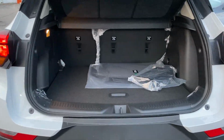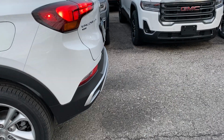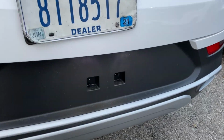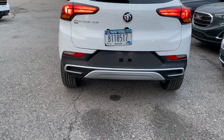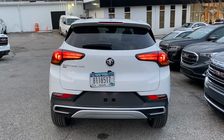Again, I really like the styling. I love this flat back. The bumper doesn't stick out. It's just all kind of one smooth piece, and a little kind of a cutout right there. The little silver or galvanized accents there. Nice touch. Lights. Yeah, it's clean.